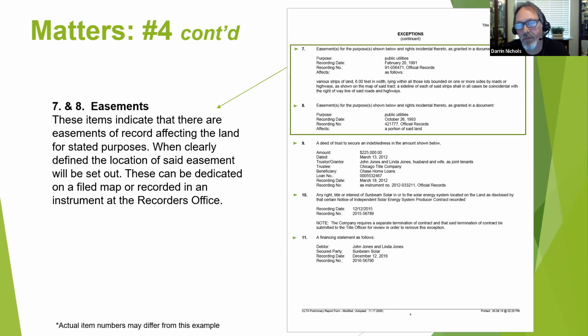And the agent's going to get on the phone. They're going to call the escrow officer: how come you didn't tell me that there's a gas line running through the property? Escrow is then going to call the title officer and say, Darrin, how come you didn't tell us there was a gas line running across the property? I'm going to pull up the preliminary title report and look at the item, in this case we'll say item number 7, and say, hey, we let you know on the preliminary title report, here it is: public utilities easement, various strips of land 6 feet in width, lying within those lots, and so on and so forth. And it's on your policy and it's not covered.